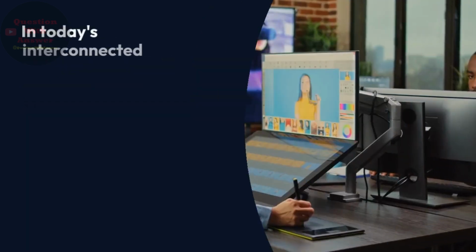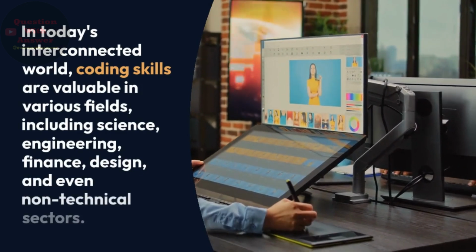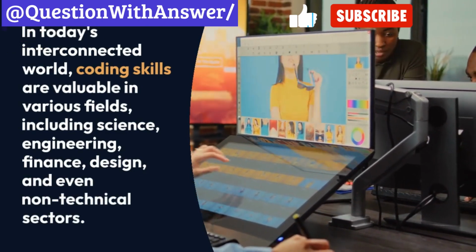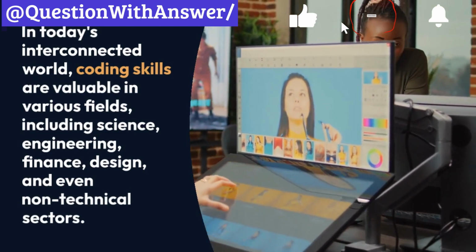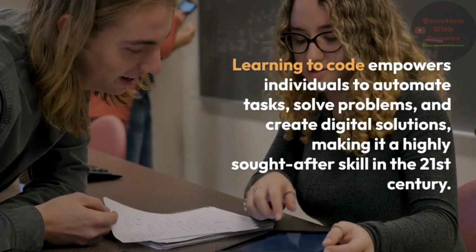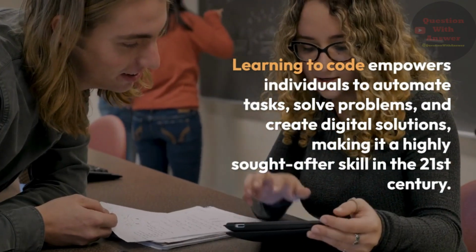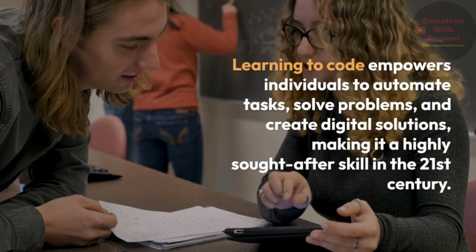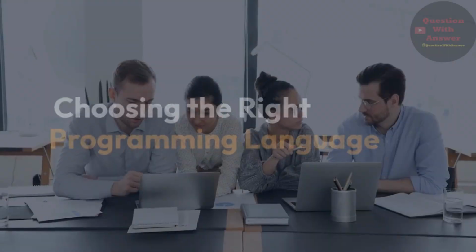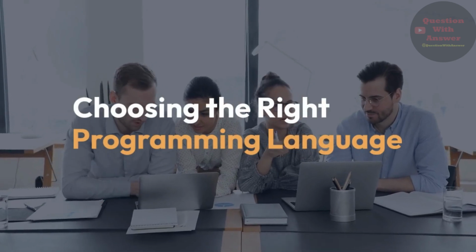In today's interconnected world, coding skills are valuable in various fields, including science, engineering, finance, design, and even non-technical sectors. Learning to code empowers individuals to automate tasks, solve problems, and create digital solutions, making it a highly sought-after skill in the 21st century.